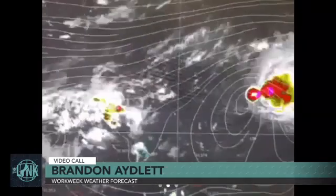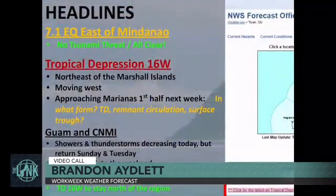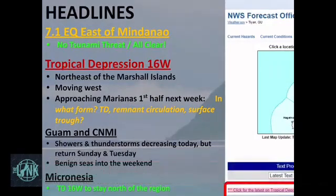Let's go ahead to the slides, and I'll give you a top-down of what has happened. Initially, we were looking at only a tropical depression to talk about. But overnight, we did have a couple of earthquakes. There was one to the northeast of the Marianas, and then a more substantial earthquake near Mindanao, Philippines. That was a 7.1 earthquake. You can see in the headlines, the Pacific Tsunami Warning Center has given the all clear for the region. There is and was no tsunami threat with that 7.1 earthquake.